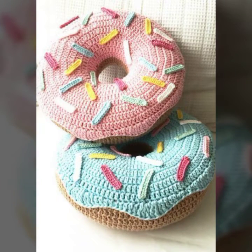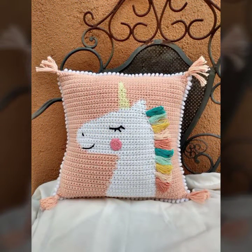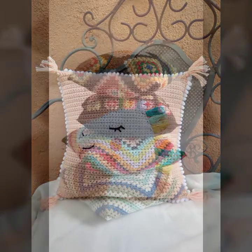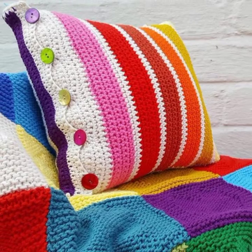Beautiful and stylish crochet knitted patterns you can see in this my video. Beautiful shapes and ideas. You can easily make these very beautiful crochet cushion covers if you know crochet work.